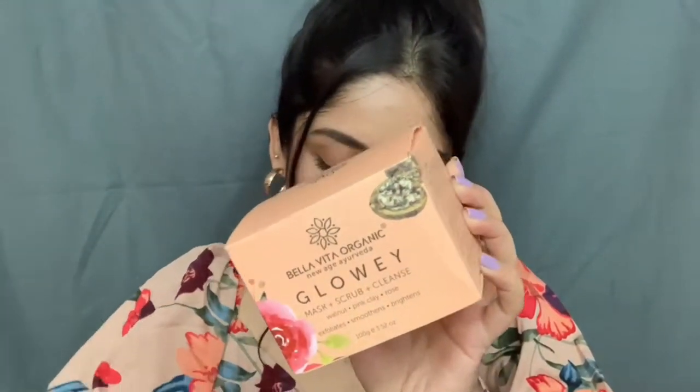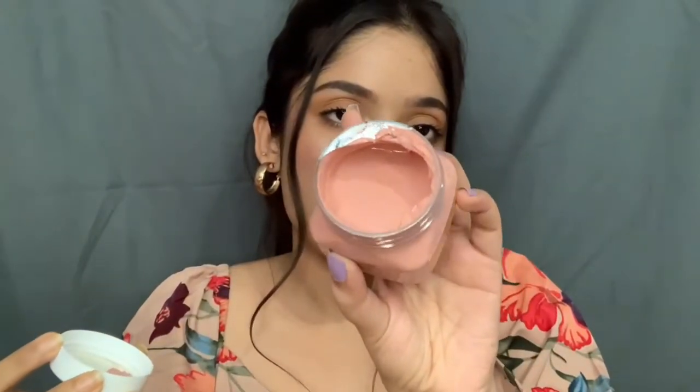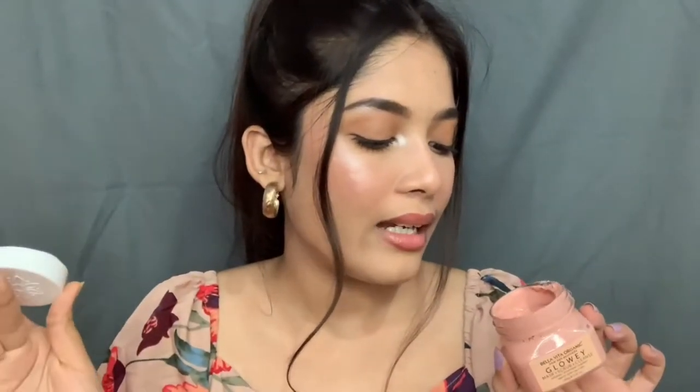The next product I have with me is this Glowey mask, scrub and cleanse. This is a hybrid product, and this is how the actual packaging looks. It has pink clay in it, so it's a clay-based face mask, but it's not a paste kind of thing. It is a little bit liquidy, and it has small beads in it, so it will beautifully exfoliate your skin. Also you are getting this face mask brush, which is really handy dandy.